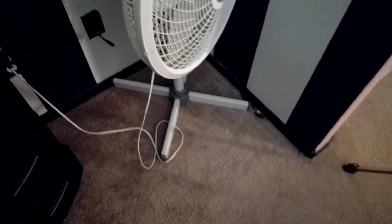Alright guys, here's the corner of my room. I got my fan over here. I got a little cabinet table thing over there where I hold some of my clothes, hold some of my personal items, special items, important items, and whatnot. Just a little bit of a corner.